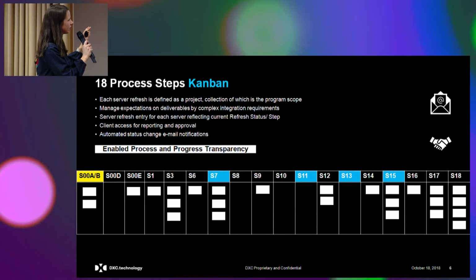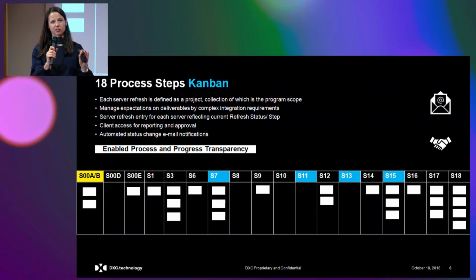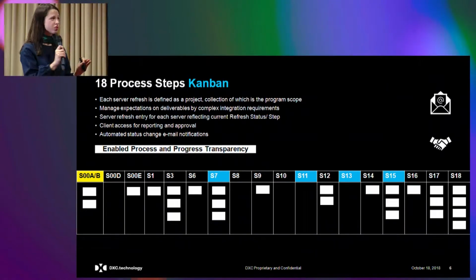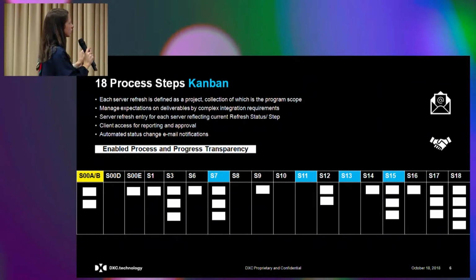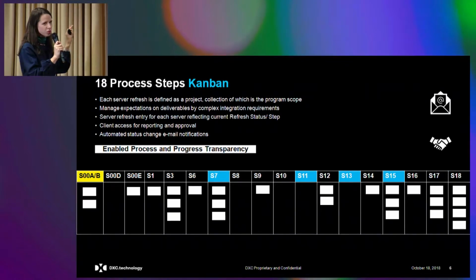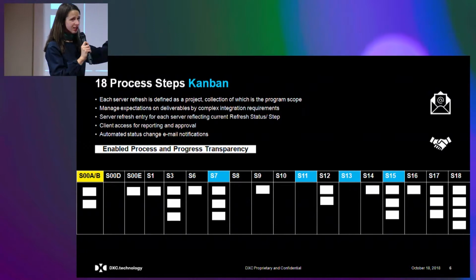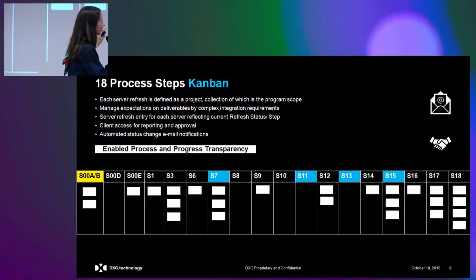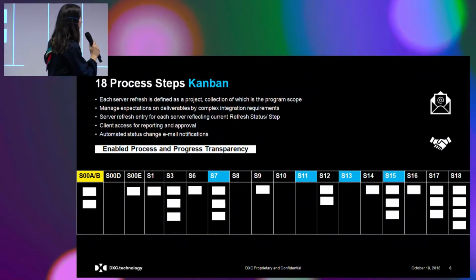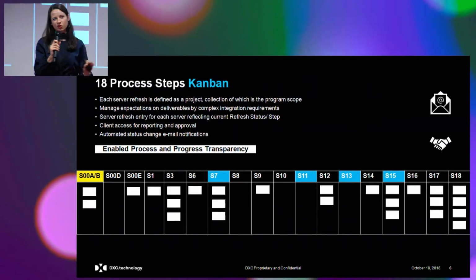Obviously, we do have the ability to provide the client with access to the same single tool, so everything happens in one system. We do use Jira. The client can come and approve. So let's say we collect the requirements, then the server passes through steps like procurement, tracking, build. It gets to step 7 where it's on the client, in blue. It's application load. We then go through the other steps like reviews and Aurora 1 and Aurora 2, and we get into completion of the activities needed for the new server.